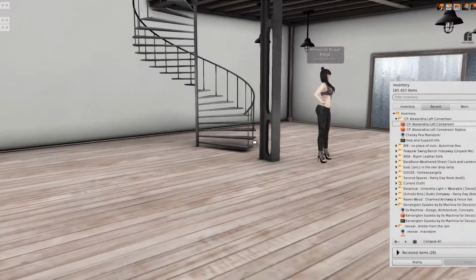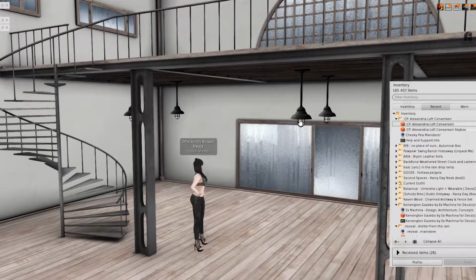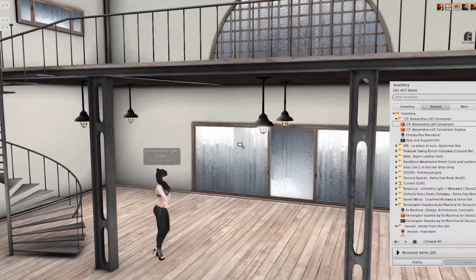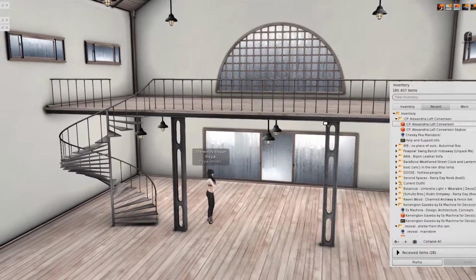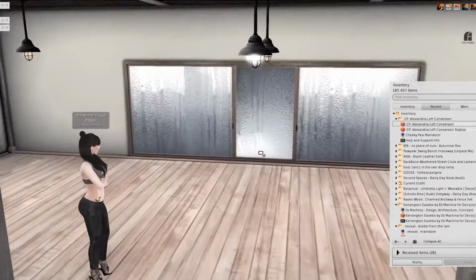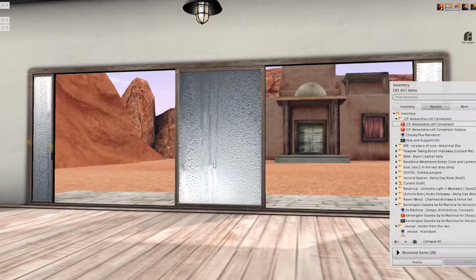And here we are inside of the loft. And we have some lights for the November darkness. Get the pose on again. That lights all of them, and in the back here, looks like you've got doors here. Yes, you do. You can open these as well. Although obviously it looks like a very rainy day.